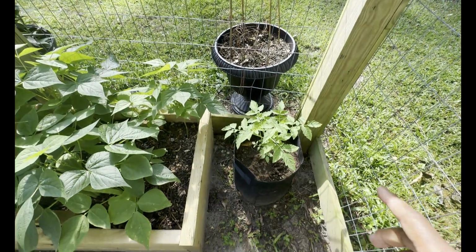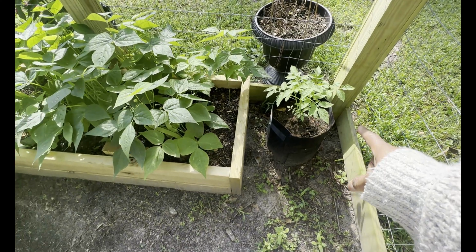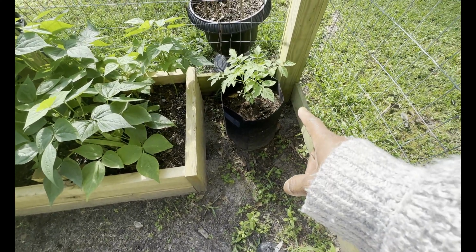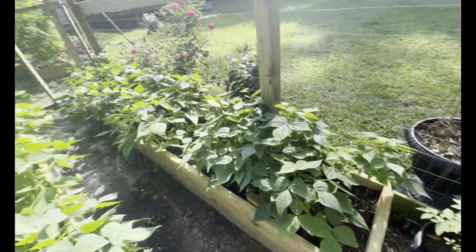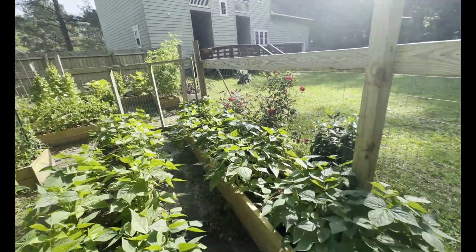So my husband put some of these, excuse my hand is in the way. These are tomatoes. They ain't been out about a week. These are the tomatoes my husband planted himself. So these are what he grew from seed. The other tomatoes over here are transplants.